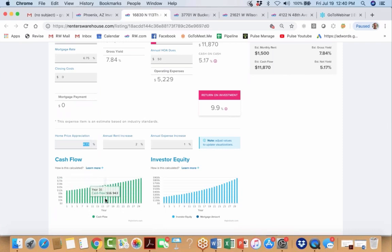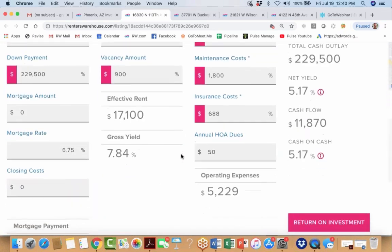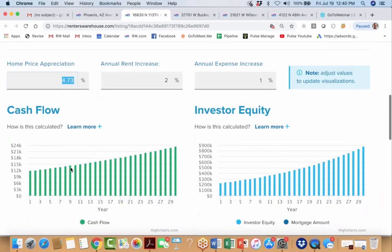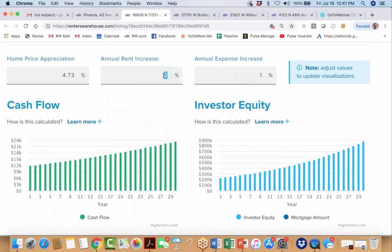Now I've got these charts down below here. These are the charts that show that when I take this year one cash flow of $11,870 a year, I can see based upon my rent increasing by 2% and my expenses increasing by 1% that if I look out 10 years, my $12,000 winds up in 10 years becoming $14,700 based upon those assumptions. But do a search of rent increases in Phoenix right about now, and you're going to see that 2 is a really low number. It's probably more like 3.